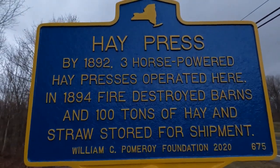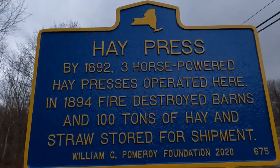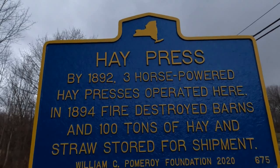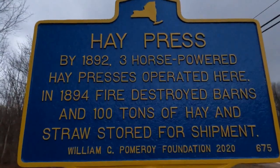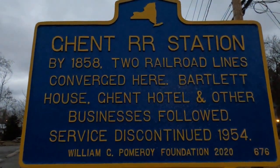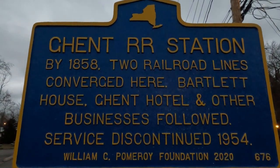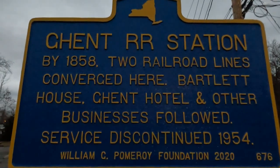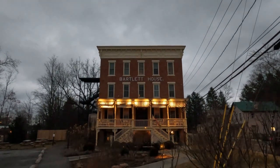There we go. 1892, 1894, love those dates. Destroyed the barns and 100 tons of hay and straw stored for shipment. Oh boy. There you go. Ghent Railroad Station. 1954, all done. The beautiful Bartlett House.